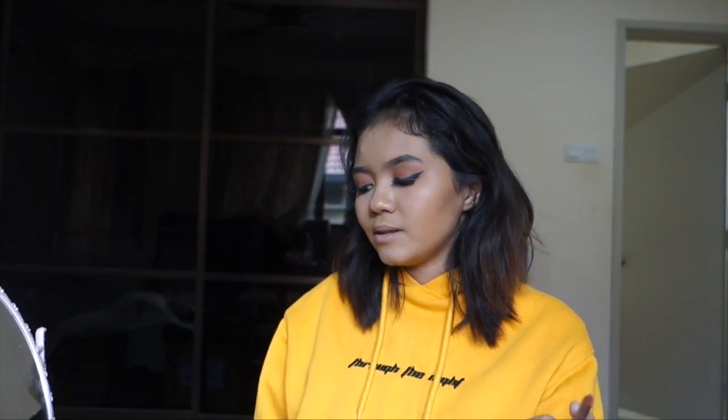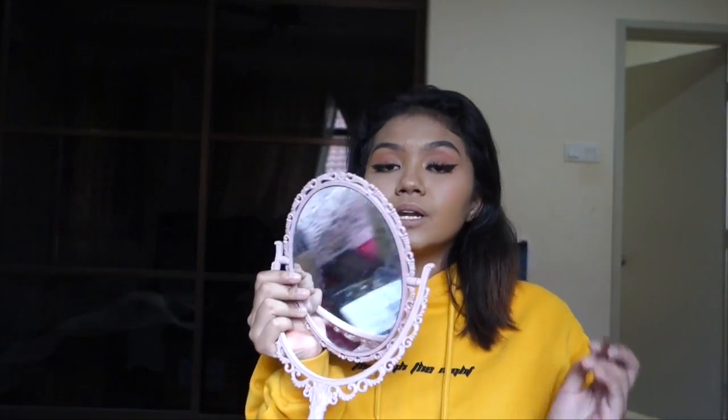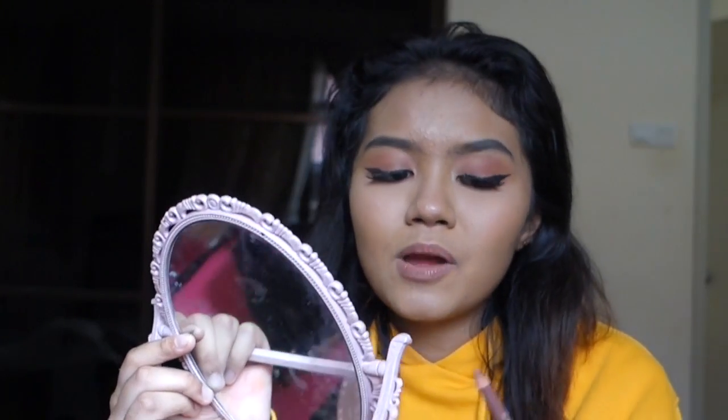So we're now going to use this lip liner from Catrice. My lips aren't symmetrical, so it gives me nightmares. We're gonna overlay our bottom lip. I'm just gonna try to make it symmetrical. After that, we're just gonna fill it in. Why would you not fill it in?